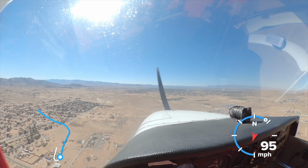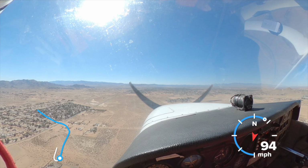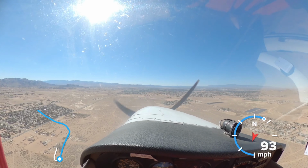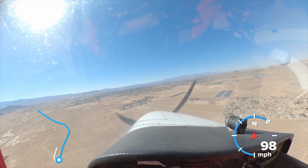I'll introduce another 100. I'll help you out here. I'm just trying to hold that nose steady. That's where you got to kind of direct the nose where you want it to go. It was getting away from me. All right. We'll start a right-hand turn. Apple Valley traffic, Cessna 8546 uniform, turning right base, runway 36, Apple Valley. A little more speed, please.